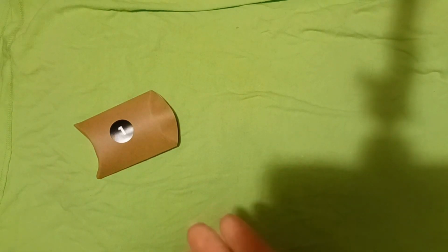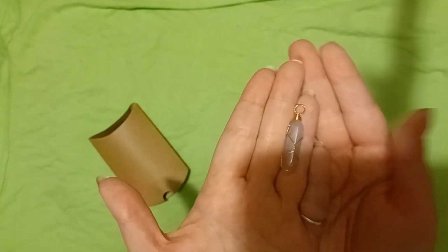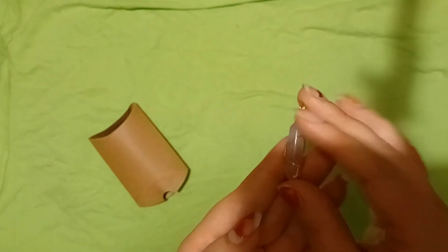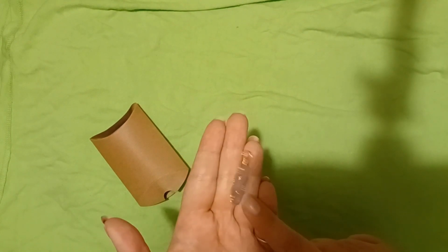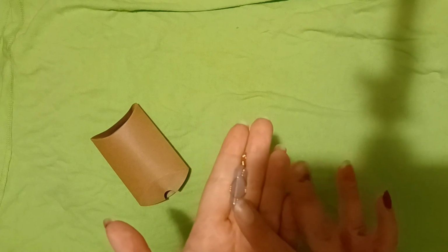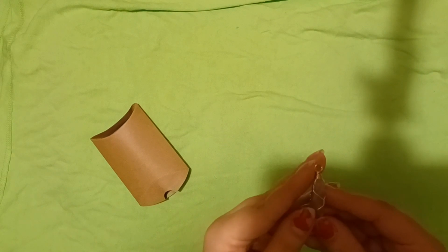Oh, I believe this is a rose quartz pendant. It doesn't come with a chain, so I'll have to keep that safe and find a nice chain to put that on. But that's very beautiful. I love the lattice work done with the wire to keep it inside. And rose quartz is a very classic stone for many witches to get. It's very useful in love spells and things of that sort, things to do with the heart.